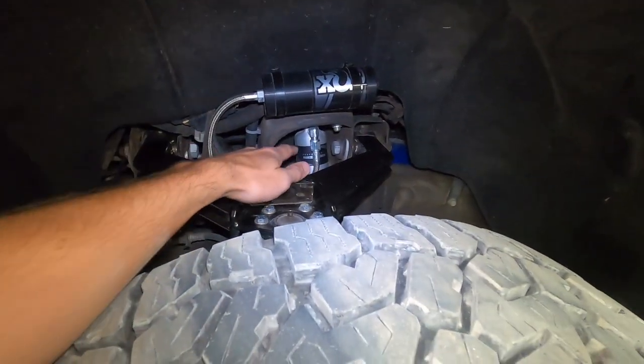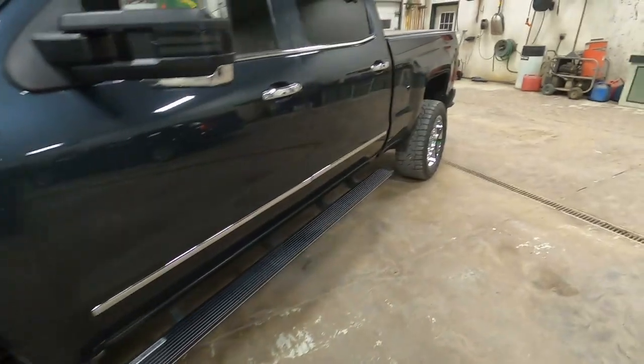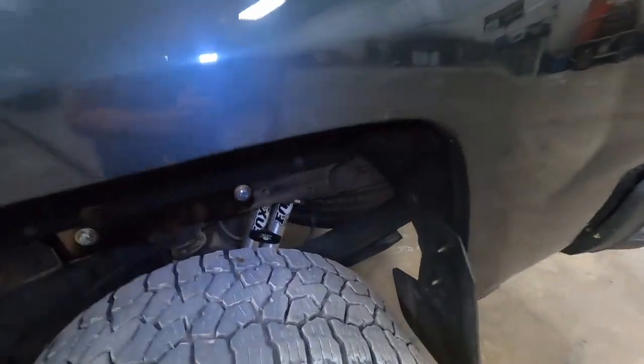You can also see there's a set of remote reservoir Fox 2.0 shocks in here, as well as in the back. I just got the backs put on actually in the last week or so, and they look really, really sharp. And overall, the truck does really, really well suspension-wise and drivability-wise.